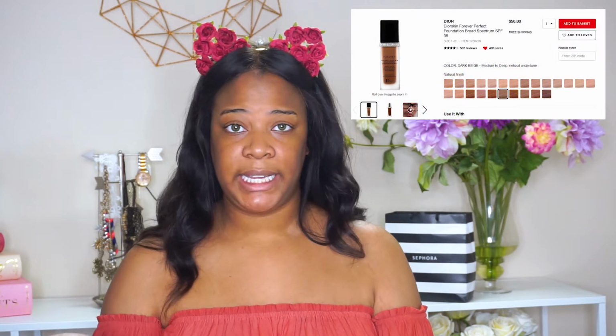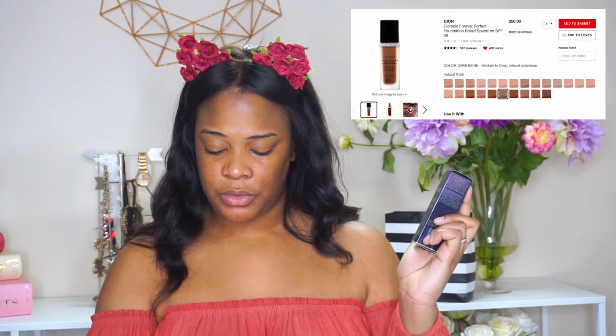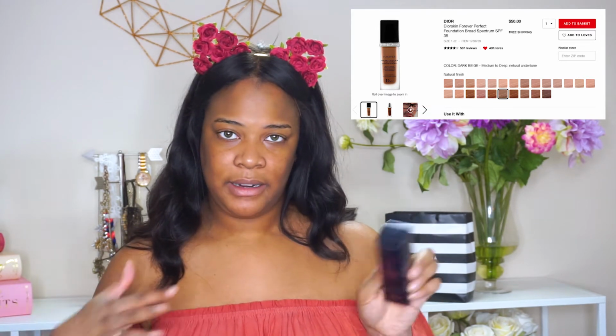Looking on the Sephora website right now, it looks like there's about 24 shades, and the shade that I picked up, 050, is about 5th from the end, which means they have shades darker than me, but at the same time it's not 40 foundation shades, hashtag Fenty Beauty.